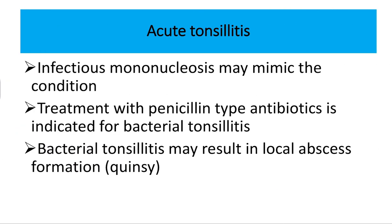Infectious mononucleosis may mimic this condition. In infectious mononucleosis also there is a sore throat and fever, but there the splenomegaly and other generalized lymphadenopathy may be present. So the other features like splenomegaly and lymphadenopathy present in this condition, infectious mononucleosis, can be the alternative. What is the treatment? Treatment is penicillin.